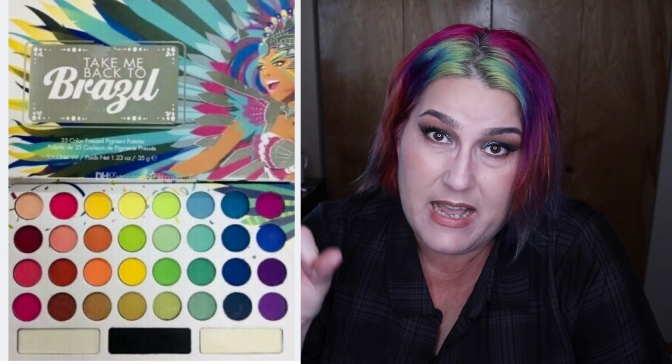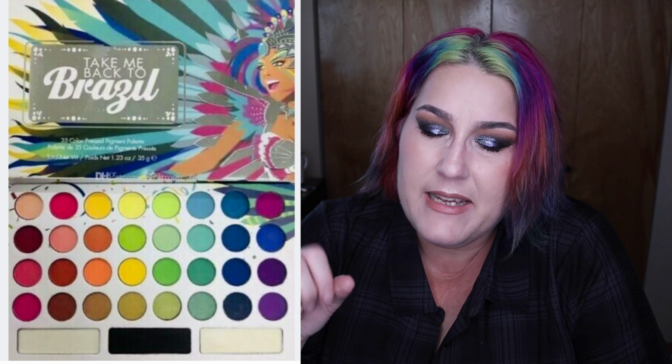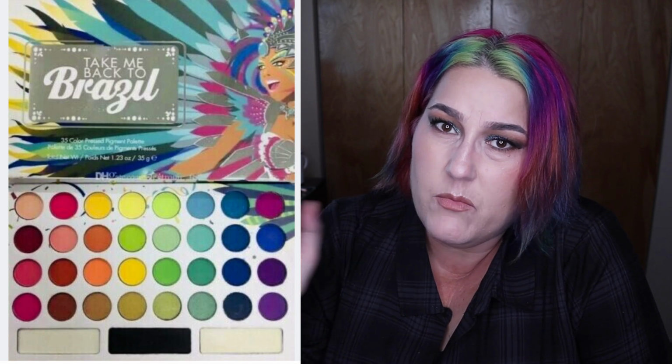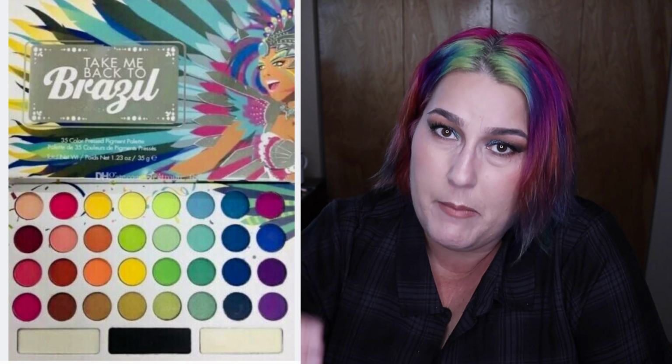The next one I have is the BH Cosmetics Take Me Back to Brazil, which was neons, and it was horrible. The pans in this palette were the size of a dime, so getting your brush into them was so hard. But these neons were like, I don't know what it is about them. Were they saturated? Were they white based? Whatever was going on with this palette made it so that these shadows blended away to absolutely nothing. You were left with the dullest, almost pastel looking shadow on your eye when you're looking at a very vibrant, very pigmented, very fluorescent eyeshadow palette.